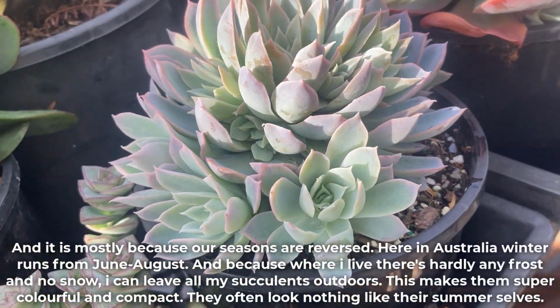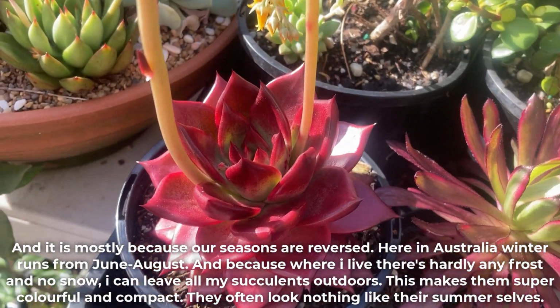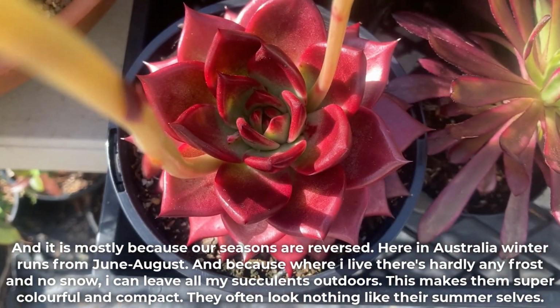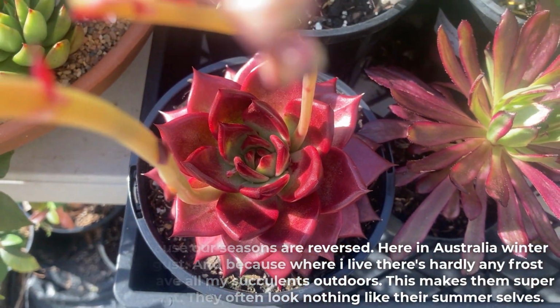Here in Australia, winter runs from June to August. And because where I live there's hardly any frost and snow, I can leave all my succulents outdoors. This makes them super colorful and compact. They often look nothing like their summer selves.